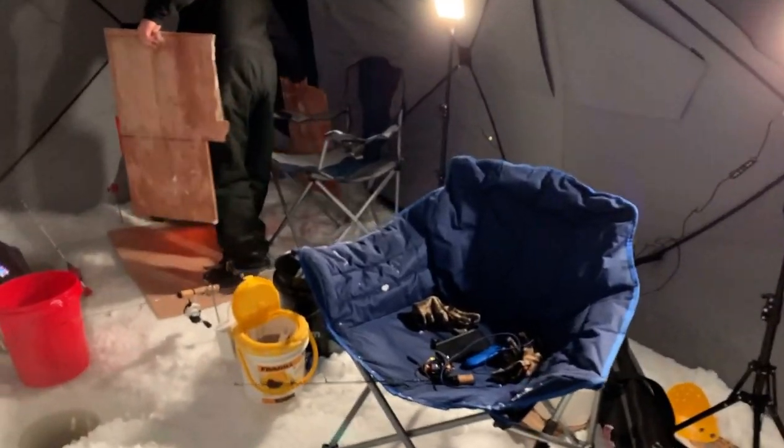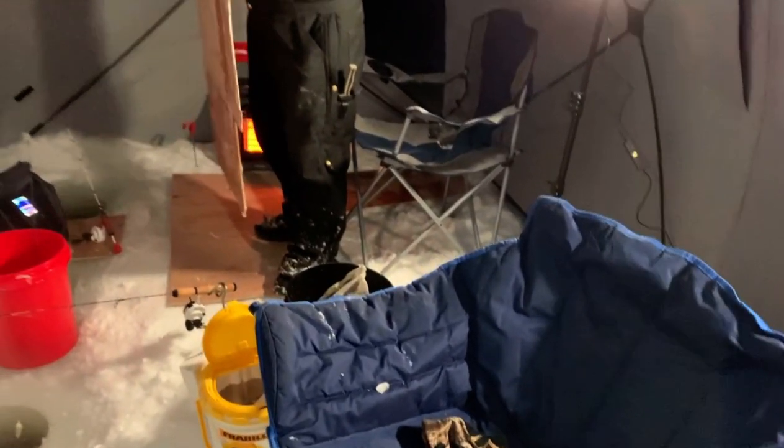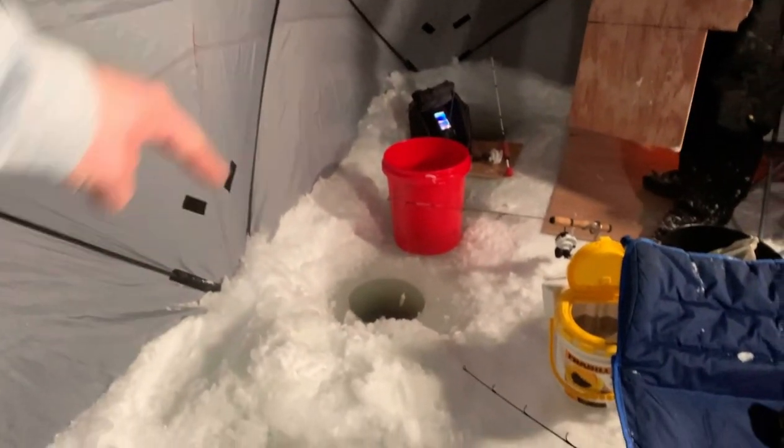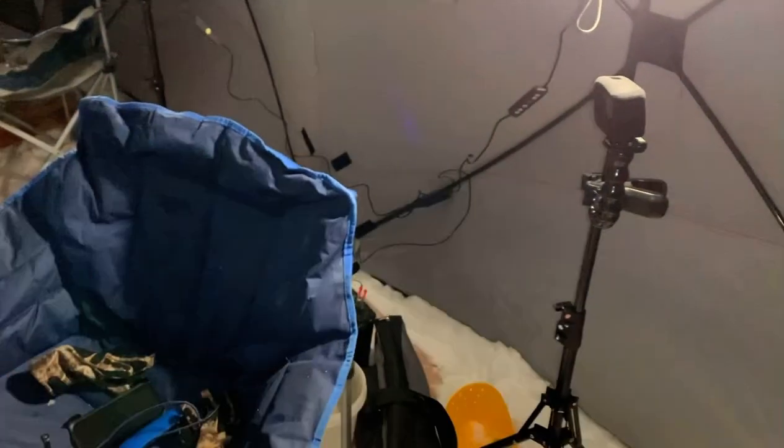Very big. We can stand up in here. Lots of room. Now we've got a lot of stuff in here, but if we had a group of people, we'd have a line right here of holes, and everybody could just sit side by side here. And then we'd have a walkway in the back to get out the door, maybe even that door over there, and then set tip-ups outside. So everybody has a line in here and then tip-ups outside.